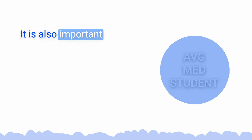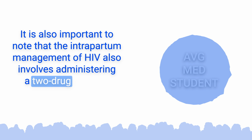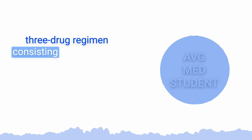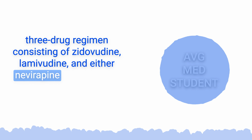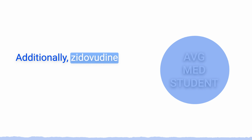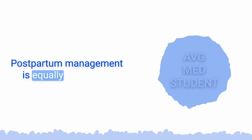It is also important to note that the intrapartum management of HIV also involves administering a 2-drug regimen consisting of zidovudine and nevirapine, or a 3-drug regimen consisting of zidovudine, lamivudine, and either nevirapine or raltegravir, depending on the maternal viral load. Additionally, zidovudine should be administered for 4 weeks postpartum. Postpartum management is equally important.